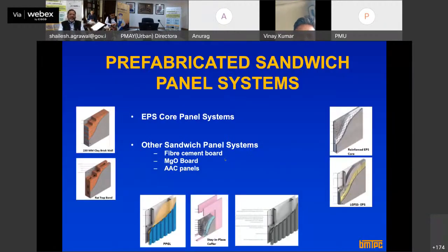The fourth category is precast sandwich panel system. It is a system where, if you look at the left-hand side, these are the typical conventional walling system, and this walling system makes use of brick, then mortar, and then you do the plaster. How about replacing this kind of walls by a drywall construction or a sandwich panel system? There are umpteen number of companies, and a number of manufacturers who are making these sandwich panel systems, which I'll be showing you.